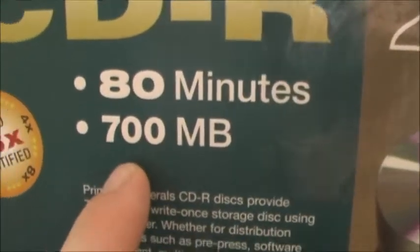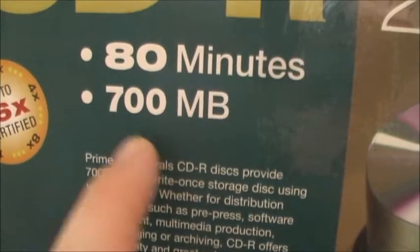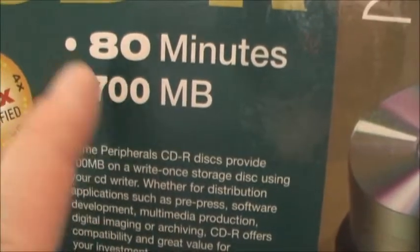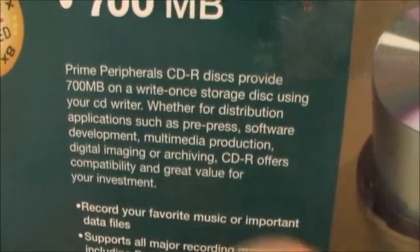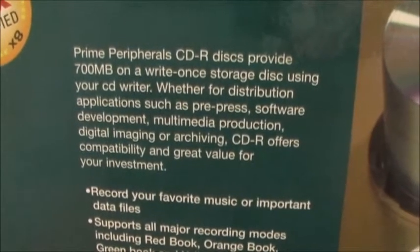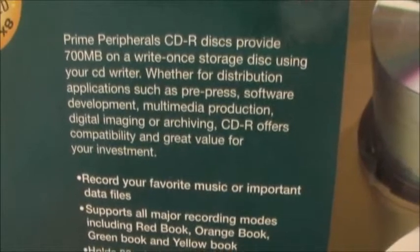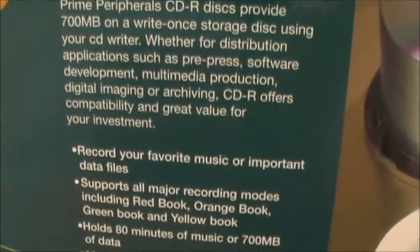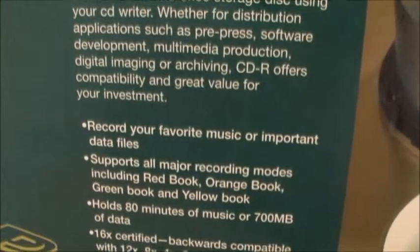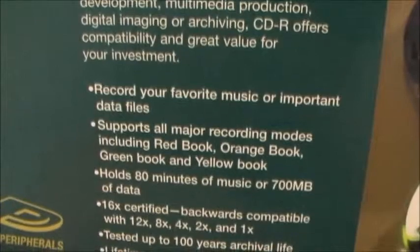These are 80-minute, 700 megabyte discs, so these are not the older ones. I'm actually surprised because this is from right around the year 2000, and in 99-2000, they were still using the 650 megabyte, 74-minute discs, but it's nice that these have the full functionality. Prime Peripherals CDR discs provide 700 megabytes on a write-once storage, so these are not rewritable, using your CD writer. Whether your distribution applications, such as pre-press software, development, multimedia production, digital imaging, or archiving. Of course, we used to use this a lot for music. CDRs offer compatibility and great value for your investment.